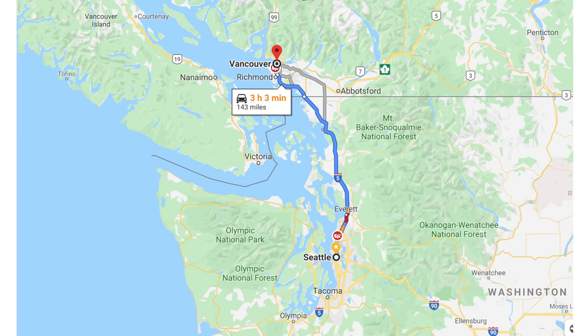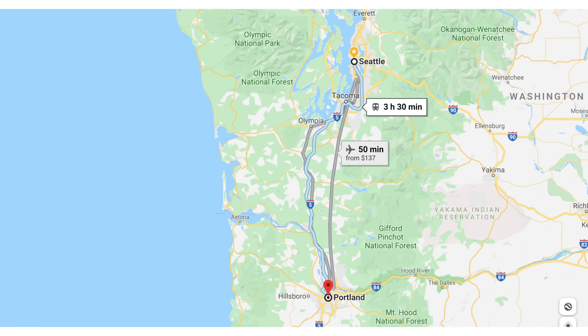If you go left, which is north, about 2.5 hours, you're going to hit Vancouver, BC. And if you go to my right, which is south, about 3 hours, you're going to hit Portland, Oregon. Right now it is 5 o'clock, so I have to go down and meet our host. So let's go do that and get a property tour.